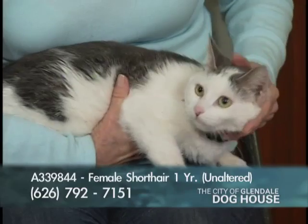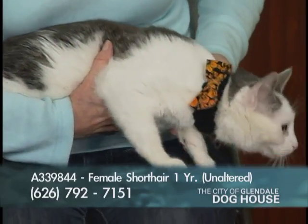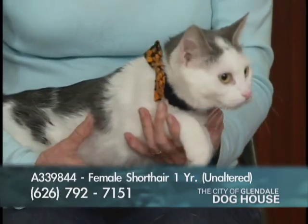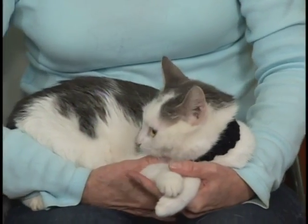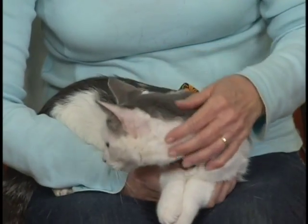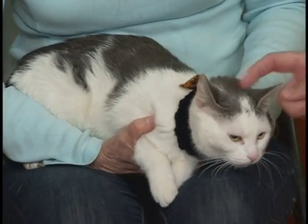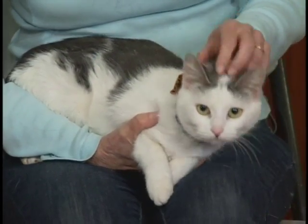All right, well, let's bring in our second cat, brought in by our volunteer, Judy. Thank you, Judy. This adorable little kitty is Jinx. Her ID number is A339844. She is a 1-year-old female cat. As you can see, white and gray, just beautiful gray markings on her. She's very friendly, easygoing, very relaxed in her kennel, so that's always nice. She's a little bit nervous right now, but I think when she acclimates, she'll be really chill.